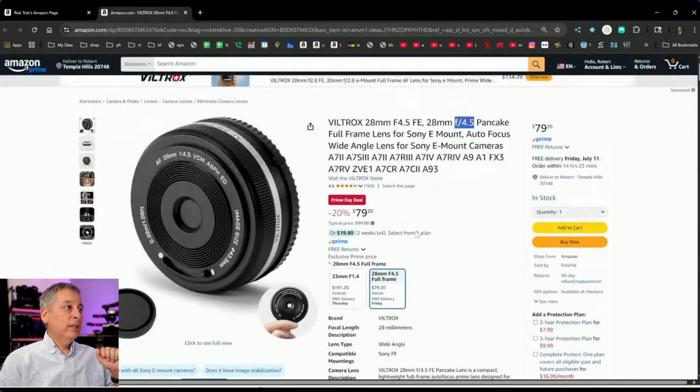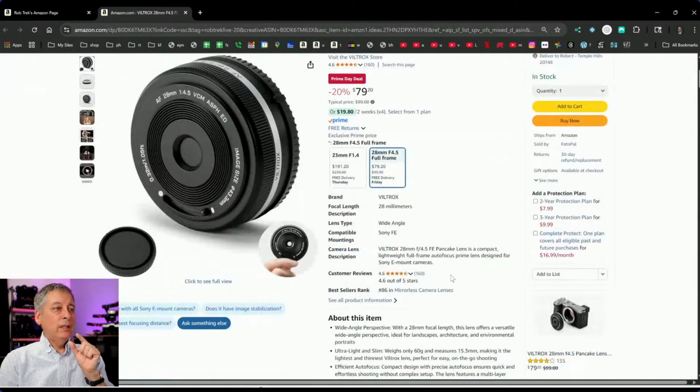Let me close these down. And this is tiny. This lens is really tiny. It's almost like a body cap, but it's very sharp and it's autofocus. So definitely, at $79. Okay, and it's available for Sony and Nikon also.